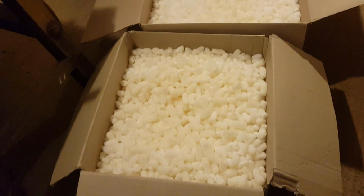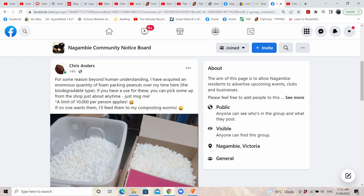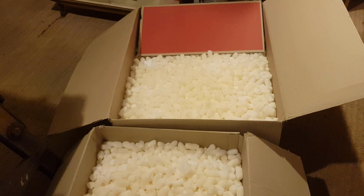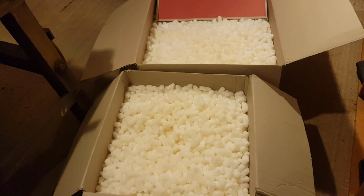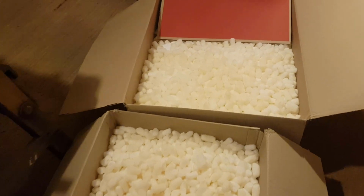So I might just put a post on our local Facebook community group and see if anyone has a use for it and just give it away. If there's no takers, I'm not going to store this much. If I don't get any takers, I'm actually going to tip it in one of my big worm farm areas and give it a good water. It'll kind of melt down and the worms will be right into it. And if I do that, I'll just film the results for you so you can see how it all disappears back into nature. But we'll try and give that stuff away. Hopefully someone has a use for it.